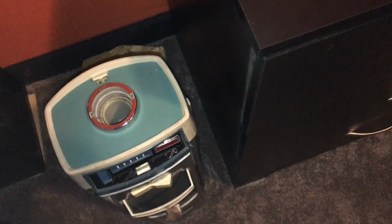But I've got my, what is this, 1205. Very nice machine as well. Performs just as good as that one. Maybe not quite as good, but that one's just got slightly more power, in my opinion. But this one will be getting some attention soon. I've just been using it.